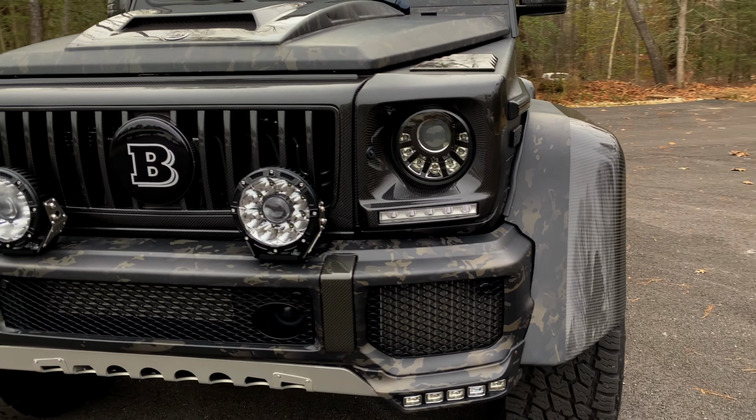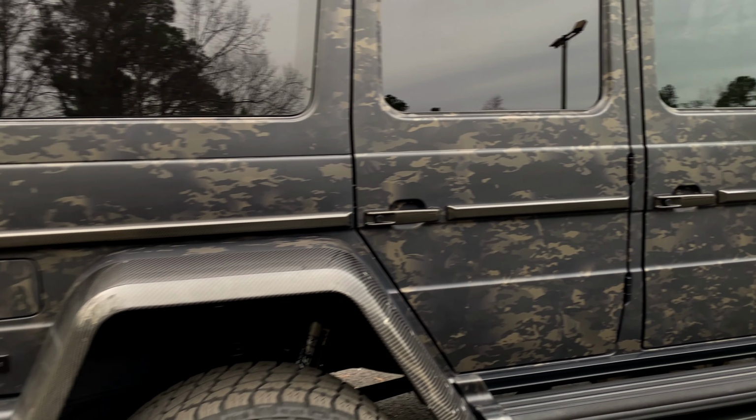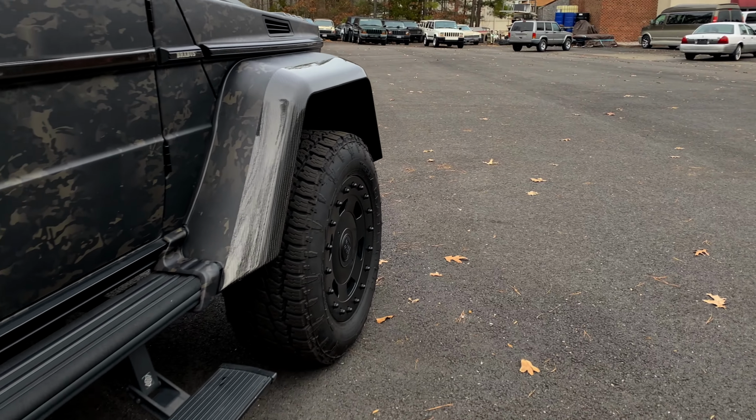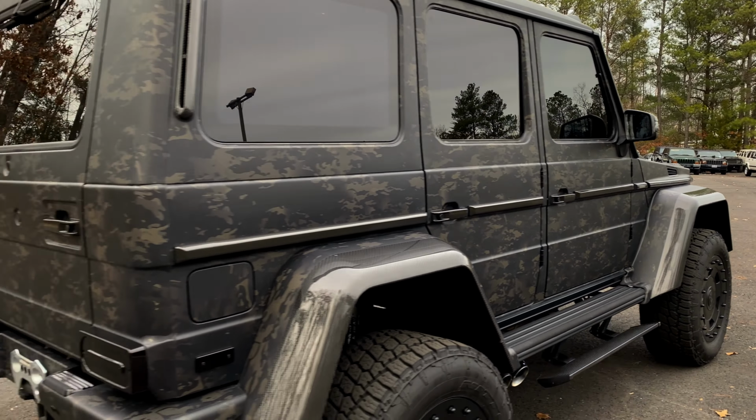There's a lot of pieces that are also carbon fiber that are wrapped, so you won't see the carbon fiber finish, but that piece right there is carbon fiber. Same thing with the lower bezel right there. Once again, more carbon. Anything and everything that can be carbon on this truck is.